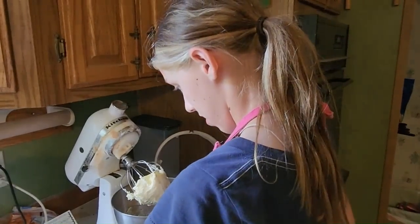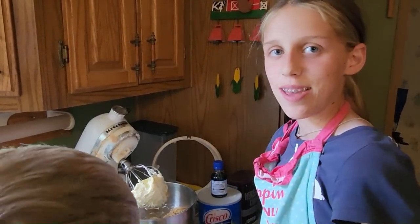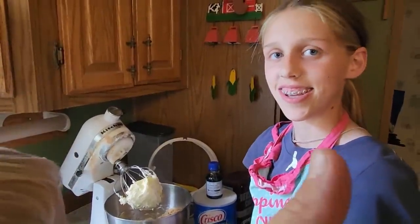Jessica's also working on a 4-H project. She's working on cookies. I made chocolate chip cookies and then my grandma's no-bake cookies.